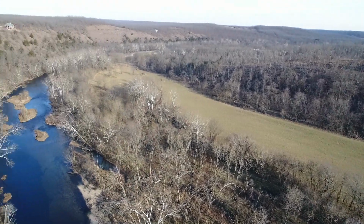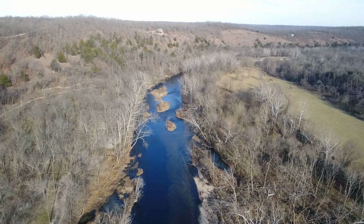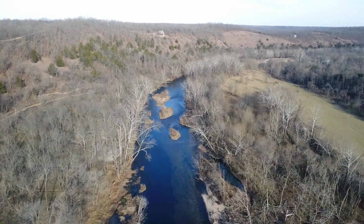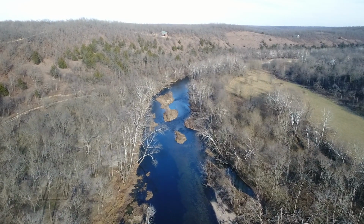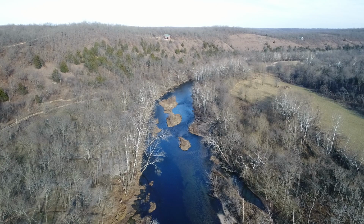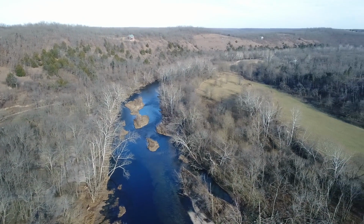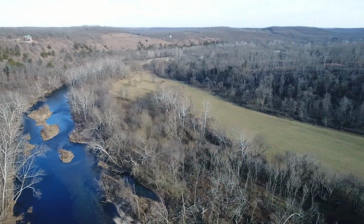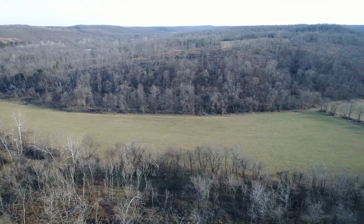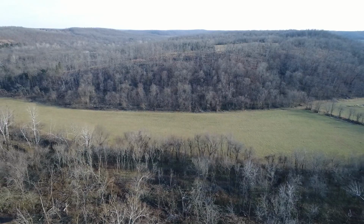Okay, I've talked so much I've lost track of where we are. So we're looking northeast. The land is on the right side of the Niangua. This obviously is a wintertime video, so in the spring and summer and fall, this will look completely different. Once the leaves are out, it will be shocking how beautiful and green everything is. But in the winter, this isn't too bad either, and it gives you a great chance to really see how this property is situated. So now we're looking toward the county road.